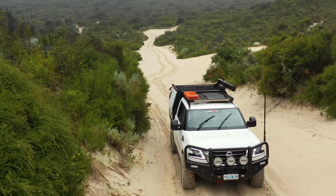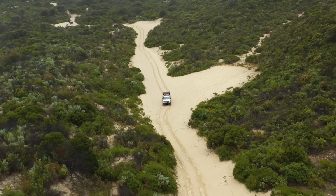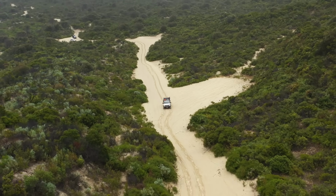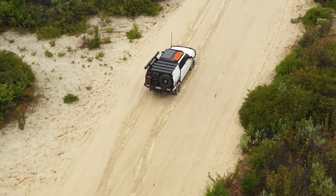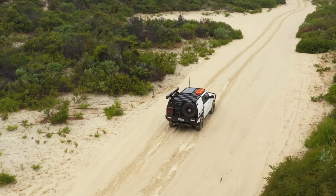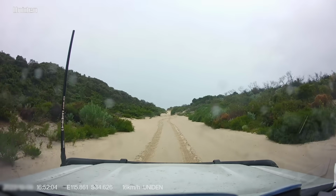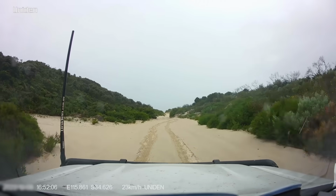On a busy weekend, this place can see a fair bit of local traffic. But at the moment, there's not any recent lines to follow, and pushing through the fresh sand is a real struggle, even for the Y62. For my second attempt, I've gone down to 12 PSI, and following my own tracks is giving me that little bit of extra traction.